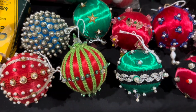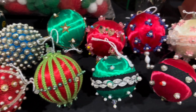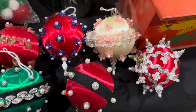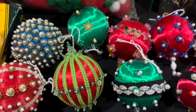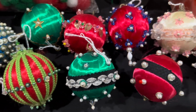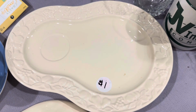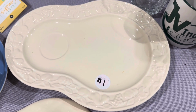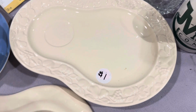All these kind of ornaments that people decorate using the little beads and pins. Quite a collection of them. My mom did these. Probably won't buy them. I just thought I would take them out and share them with y'all. I just think they're always really pretty. These little sets where you put your mug on there. A little juice cup or whatever. They're so pretty. $1 each.